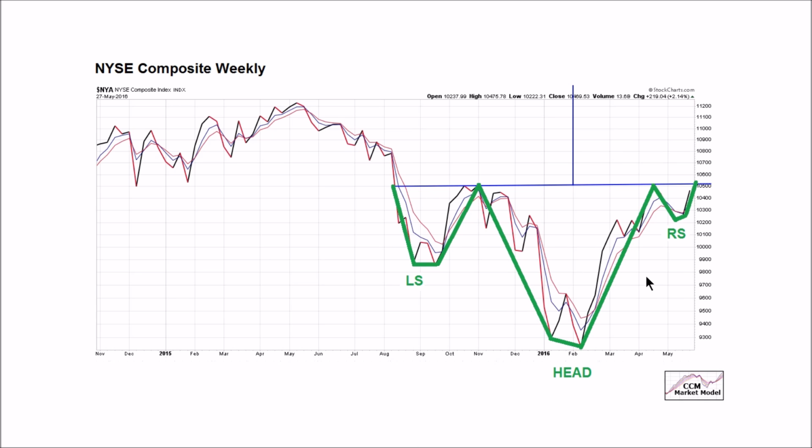This inverse head and shoulders is not used by the model, and if we're using the facts and we're using if-then situations, it really doesn't matter whether or not this is an inverse head and shoulders, but it does help us keep an open mind about a move in this direction, and also helps us keep an open mind about the potential for a relatively big move in this direction. This pattern becomes more meaningful if we can clear the neckline here, and that has not been done yet as of Friday, May 27th. We'll learn something either way next week.